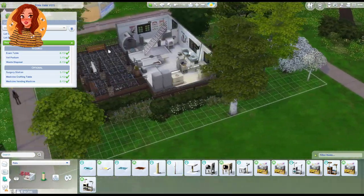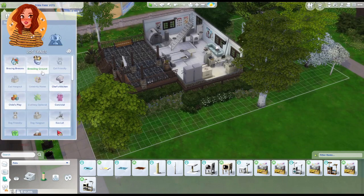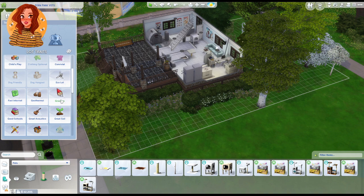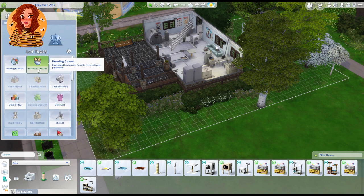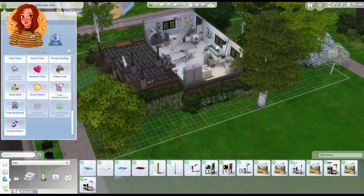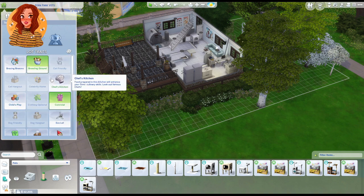Put a little scratching post in. Lot traits, let's go with... so it can't be a dog hangout or dog friendly when it is a vet. Let's go with maybe conversational breeding ground, and what else could we do? Training ground, there we go, that makes sense.